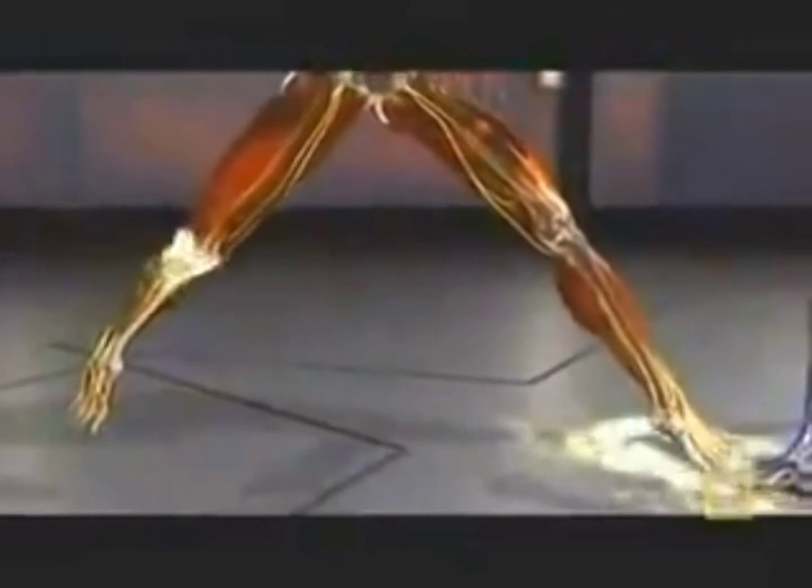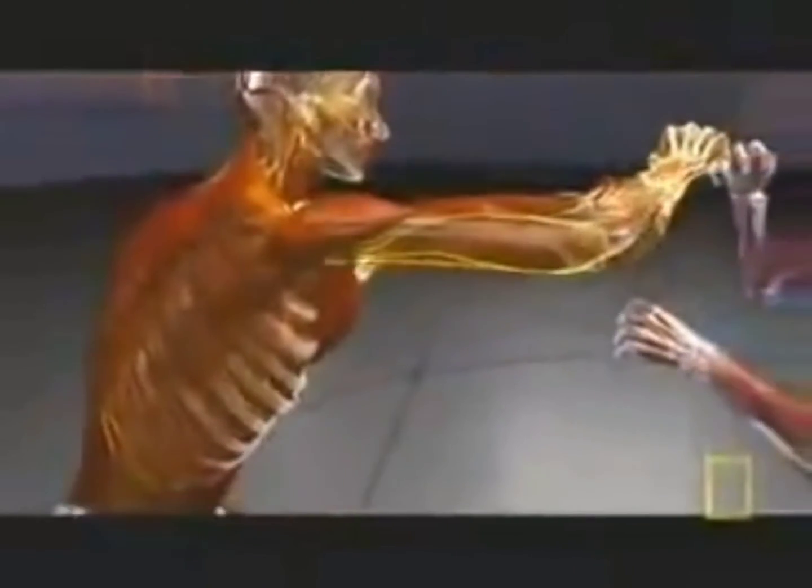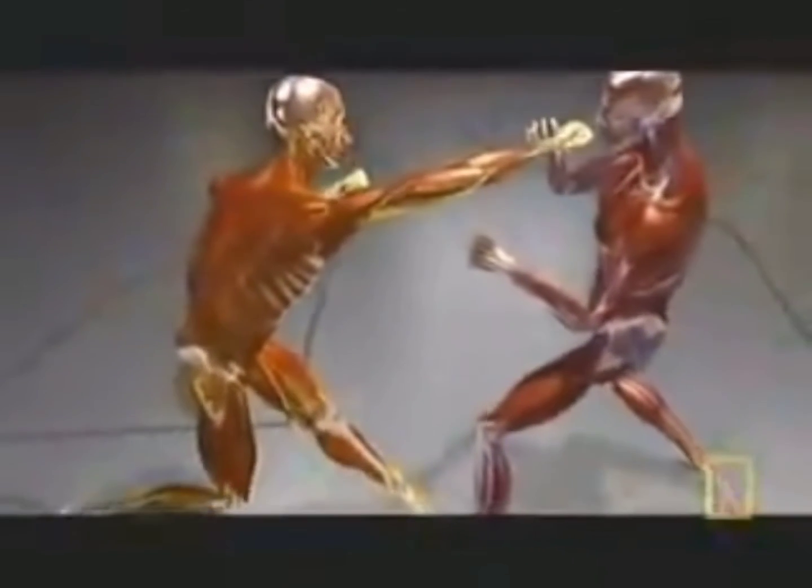Motion capture shows that the punch starts not in the center, but the feet. The rear foot drives backwards into the ground. Like linking a chain, the energy travels up the leg, twisting through the hip, and into the large muscles of the back, chest, and shoulder. Like the coiling and cracking of a whip, the energy multiplies through the leg drive.